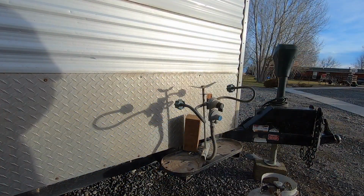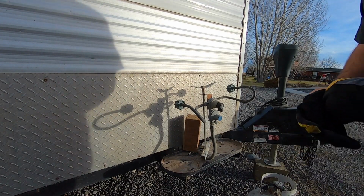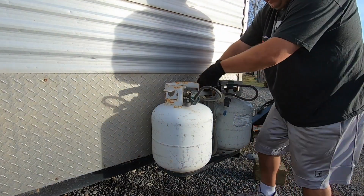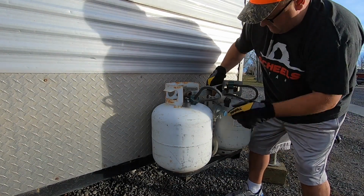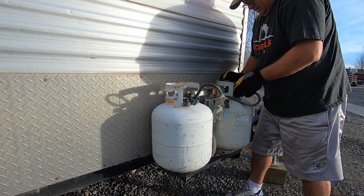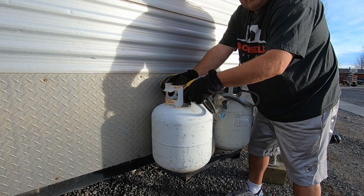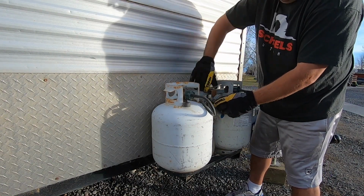This wasn't even on my list, but I just remembered I did it the other day. Got some propane for the camper. Kind of an important item. Make sure the bases are set right. I always wear gloves because if I don't, I cut myself within seconds usually, whenever I'm messing with anything.